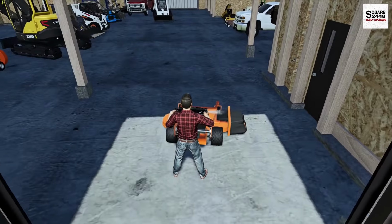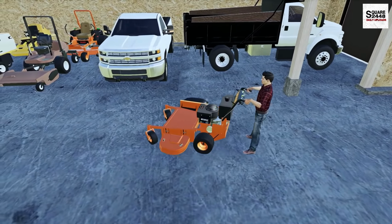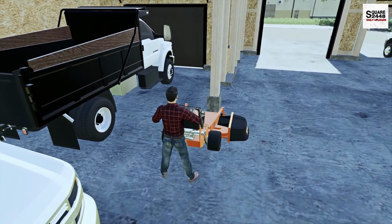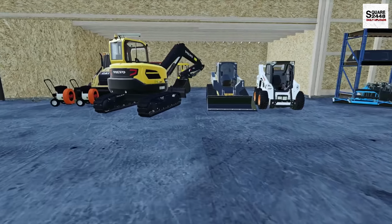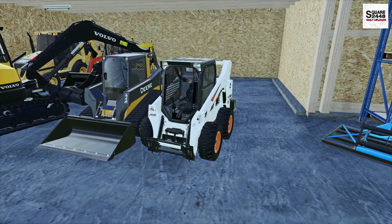Just really depends if you guys want to continue to see it. Now, where should we put this one? I don't think we'll have too much room. Let's see, actually, we could probably put it right here. Yeah, right here, a little bit out of the way. Should be good to go. So we got all of those moved out of the way, which is good. Let's get going here with these heavier equipment.